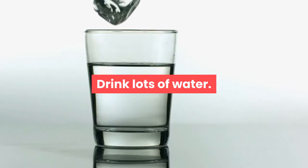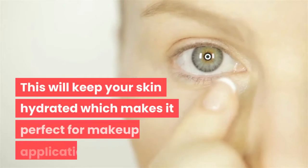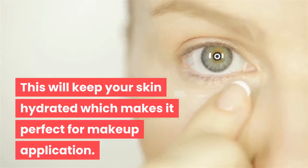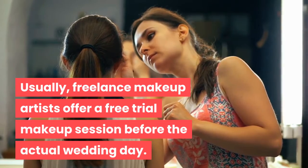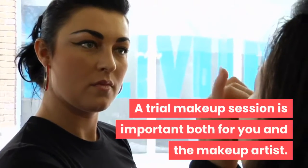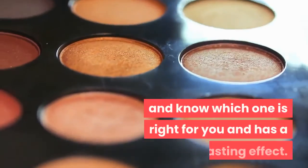Drink lots of water. Before your big day, it is highly recommended that you drink lots of water. This will keep your skin hydrated, which makes it perfect for makeup application. Have a bridal makeup trial. Usually, freelance makeup artists offer a free trial makeup session before the actual wedding day. A trial makeup session is important both for you and the makeup artist. You have the chance to try different looks and know which one is right for you and has a lasting effect.